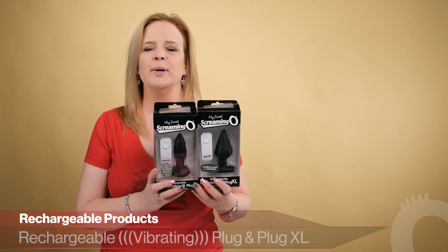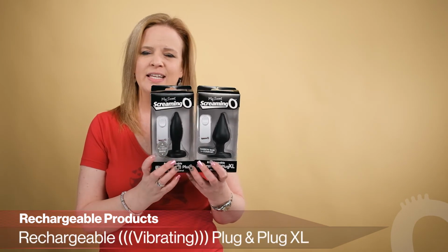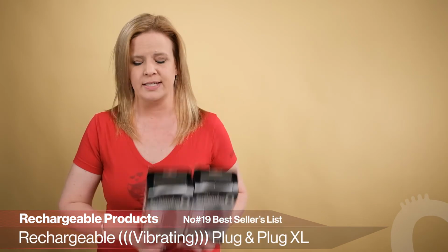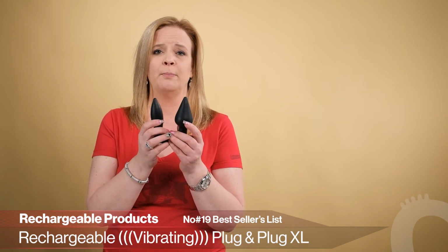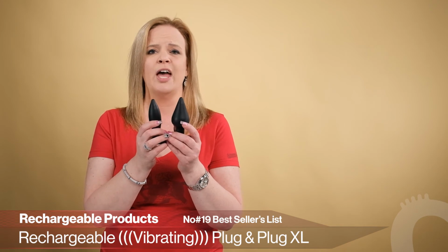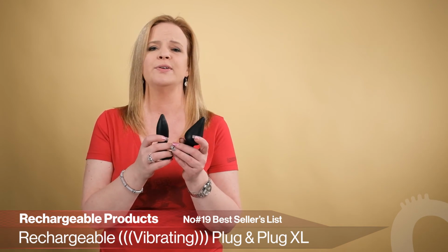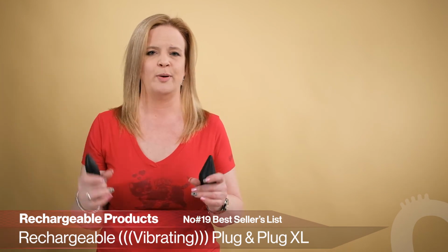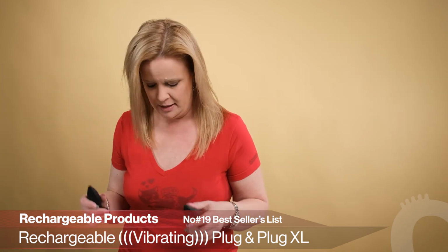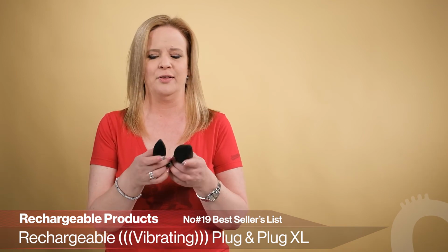My secret remote control plug. So we have the original and we have the XL size. Both of these feature that 20 function positive motor. Both of them, the first 10 are power levels. So it starts out with a very light vibration and gets very, very powerful if you dare to take it. I've had some feedback. They're like, that's really strong. Like, I actually needed to get that back down to about 6 before I couldn't take it very long.